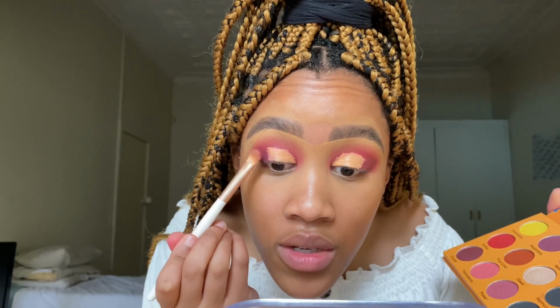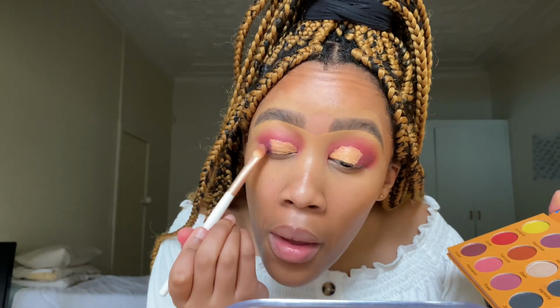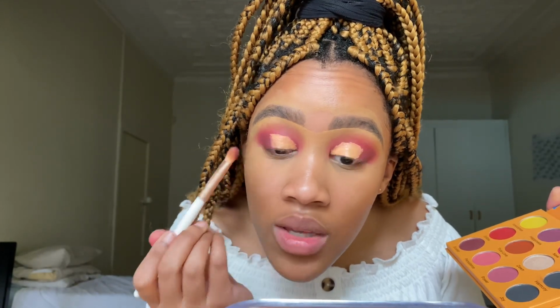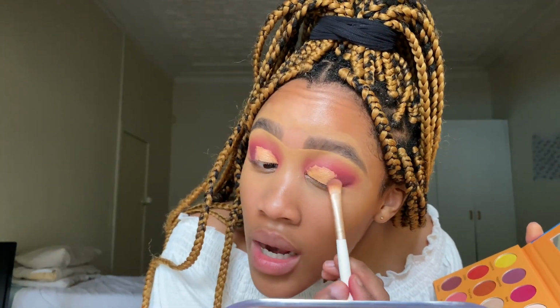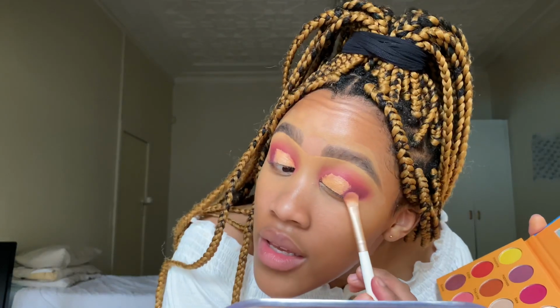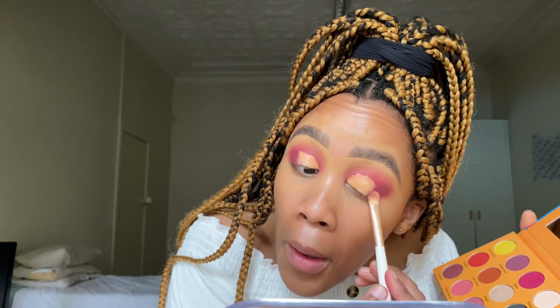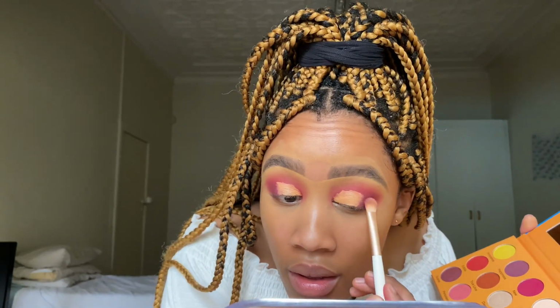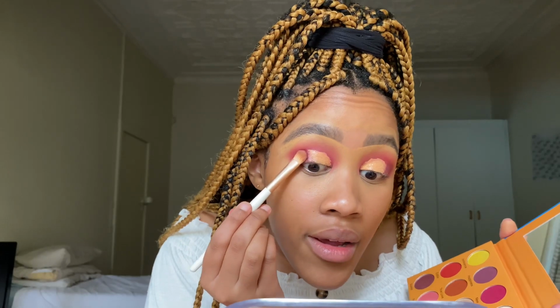And every time you do a cut crease, you just wanna make sure that you blend properly, so that the line that the concealer creates isn't harsh or anything like that. So you just pack that purple on there, and then we'll blend it.